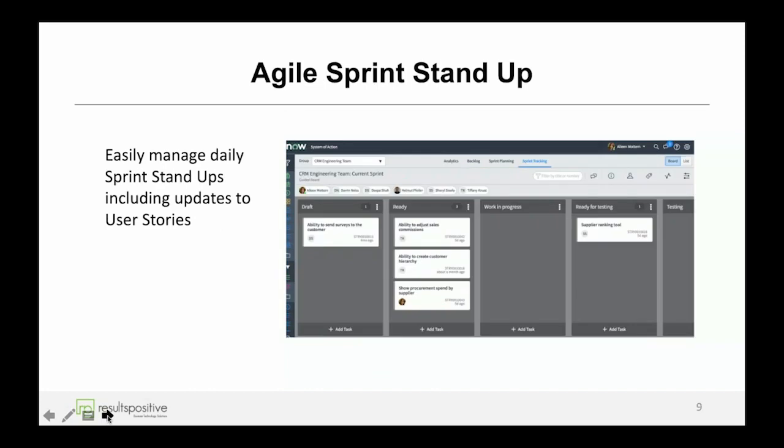Next, being able to manage those daily stand-ups, being able to understand the progress of your various stories, make those updates, as well as actually assign stories to team members as a part of those daily stand-ups. So very easy to manage, very easy to assign work so that you can continually move forward with your sprints and your Agile development.